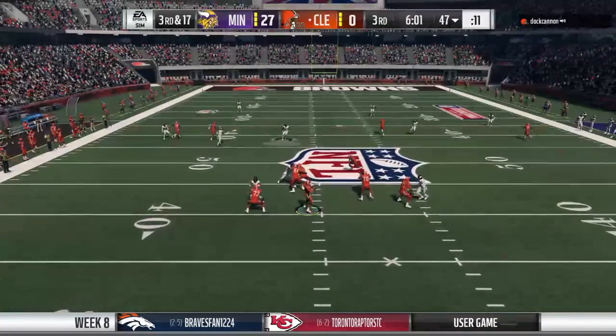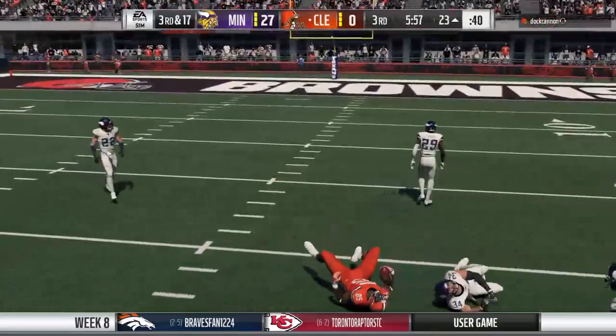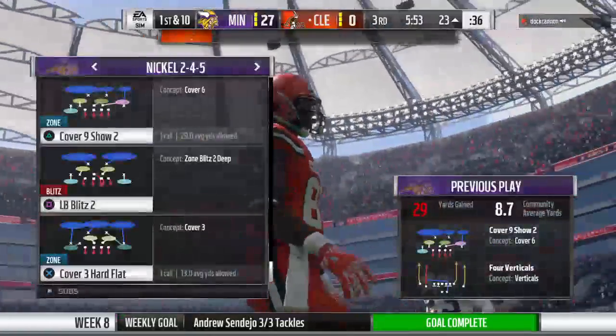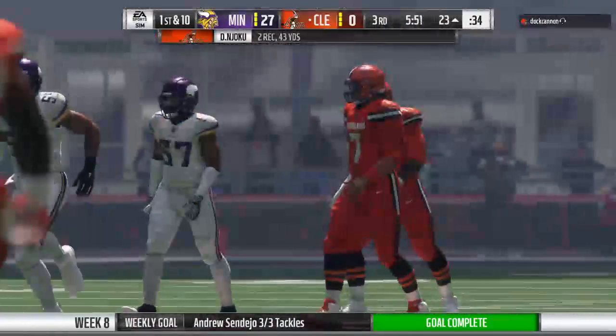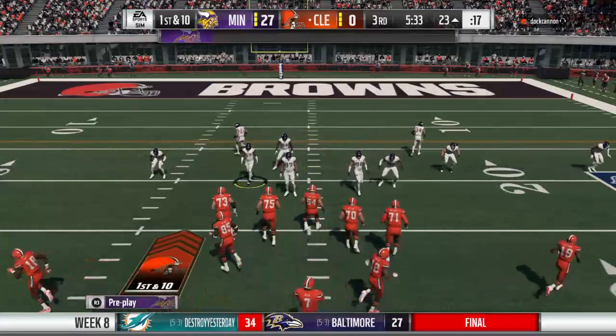Here's Kaiser. He's going to air one out. It's caught inside the 25. And he goes down, but not before getting this inside the 25. He got 29 yards that time.